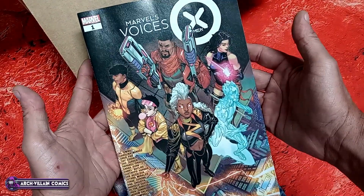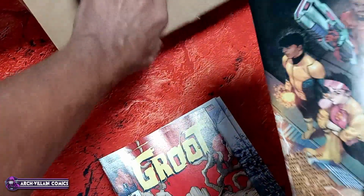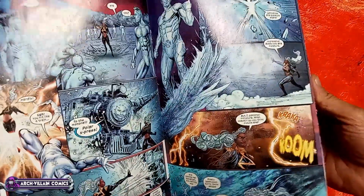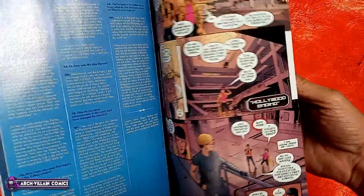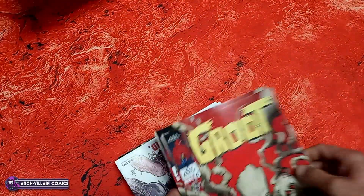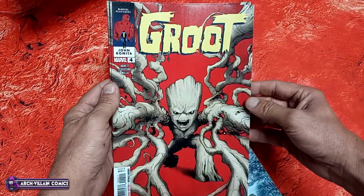Marvel Voices, number 1. Cover A, main, regular. It's number 1. We'll look inside. Several different stories, looks like. Groot, number 4. A couple of those.